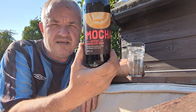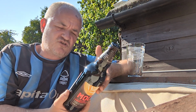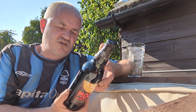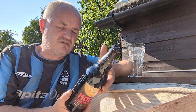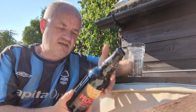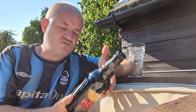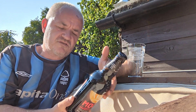From Batemans, it's their Batemans Mocha. This beer, it says on the back, our story is one of enterprise and innovation, always looking forward whilst remaining true to our family roots. After four generations, Batemans is still fiercely independent. Honesty, creativity, and gritty determination fuel our passion for our beers, a coffee and chocolate stout sensation. Mocha is brewed with genuine Arabica coffee, fine Belgian chocolate, and locally grown roasted barley malt. It is rich, enticing, and well-rounded. Go on, give your taste buds a wake-up call.